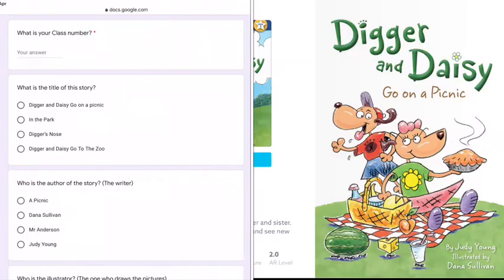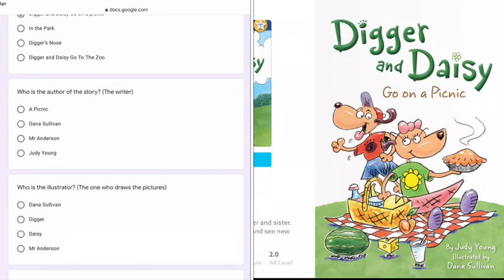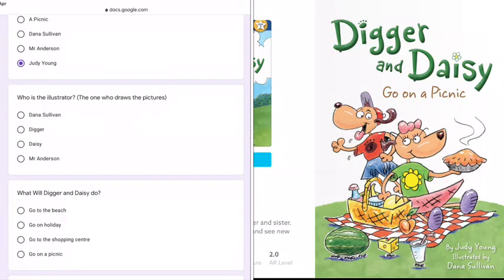Let's look at the cover. What is the title of this story? You can see at the top. The title is Digger and Daisy Go on a Picnic. Who is the author of the story? At the bottom it says by Judy Young. Who is the illustrator? Also at the bottom it says illustrated by Dana Sullivan.